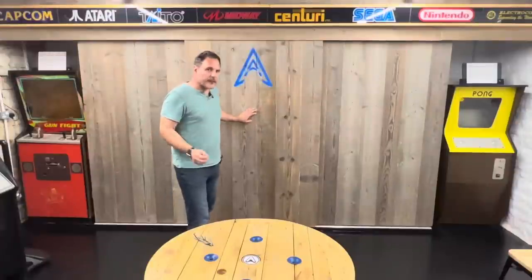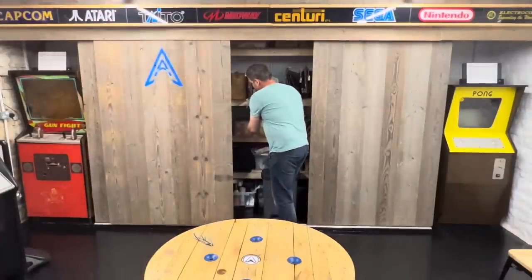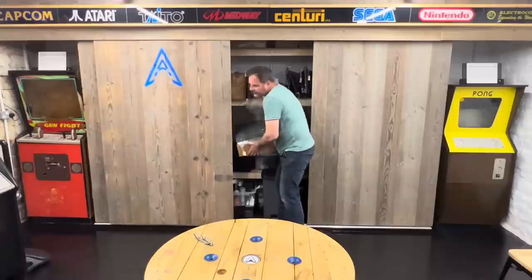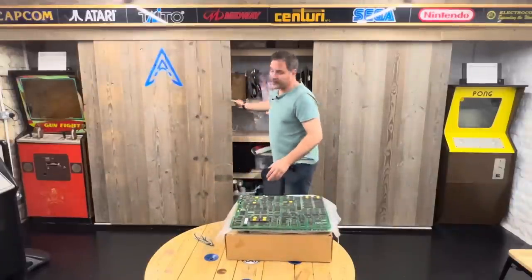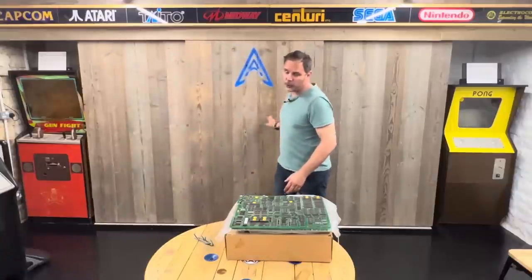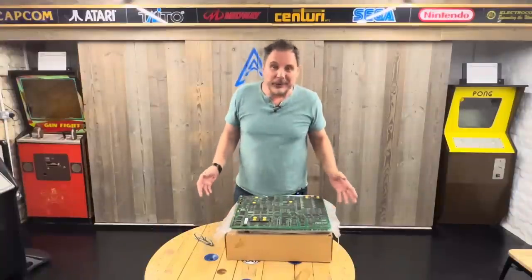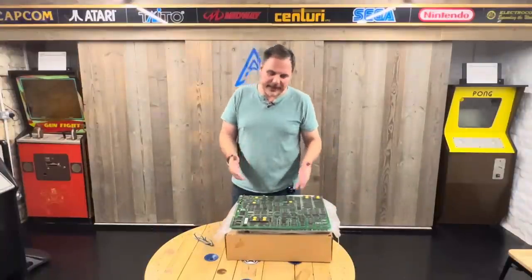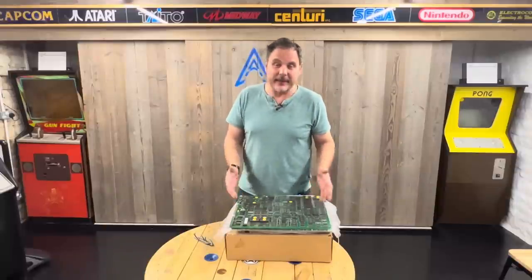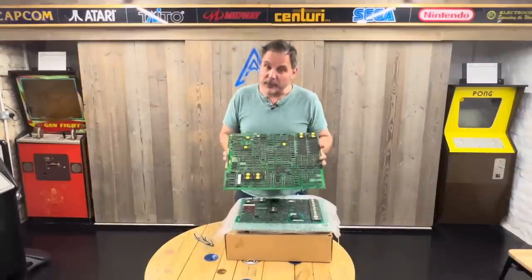So the first lot of PCBs we're going to have a look at, guys, is this lot here. Oh, and it's heavy. And they're all pretty much the same game. They're all Street Fighter bootleg PCBs. It wouldn't be a UK pickups video without a load of Street Fighter boards, because really that is a snapshot of when this operator was working, because this was the game that was most popular at the time.